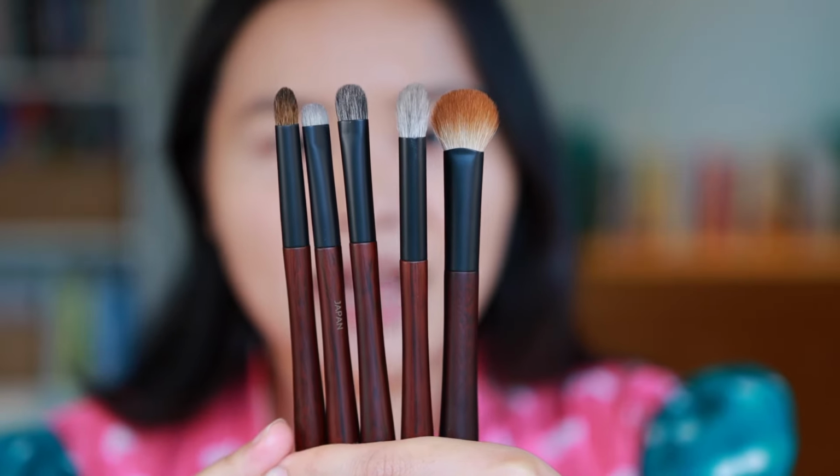For me, I find that most eye primers are really good at helping shimmers adhere to the lids, but make mattes harder to blend out. Not with this one though. It is really easy to blend out your mattes very seamlessly on top of this. So I brought you guys closer for the eyeshadow portion.